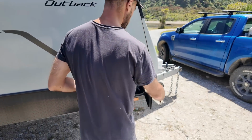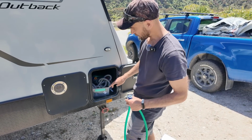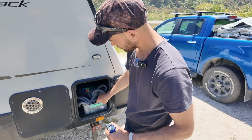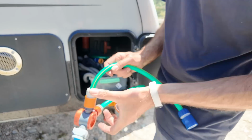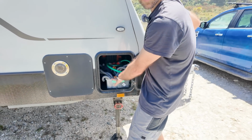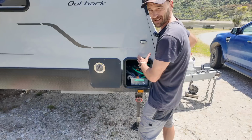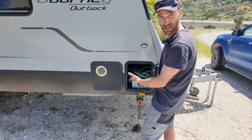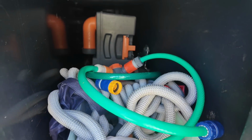Now, as I mentioned before, on this side, we got the outside hatch that runs all the way through to the other side. So accessible from both sides. On this side, we keep all our water filling stuff, our water hoses and all this kind of stuff, and a few tools in there. So yeah, it's not the biggest space, to be honest, for some outside storage, but it's good enough to have all your dirty or outside stuff in here.